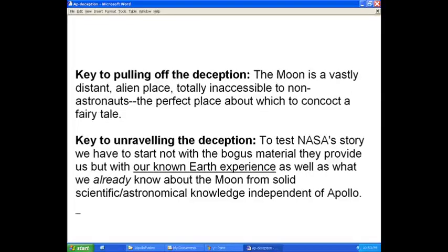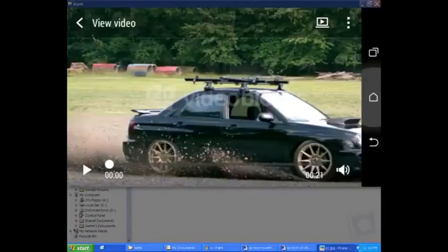To test NASA's story, we have to start not with the bogus material they provide us, but with our known Earth experience, as well as what we already know about the moon from solid scientific and astronomical knowledge independent of Apollo. So we're going to start with Earth. That's going to be our ground, so we know what reality is like.